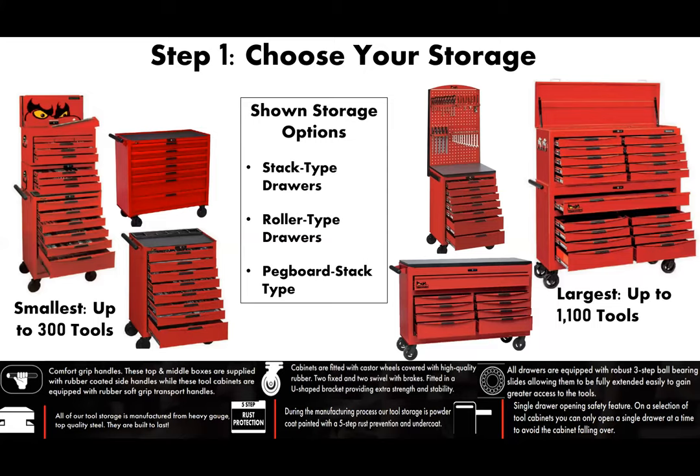The stack type drawers are convenient for small spaces, storing your tools vertically. Roller type is good for wheeling around a large toolbox and comes built with a tabletop to use as a workbench. The pegboard stack type uses a stack type along with a roller type so that it helps you organize your tools better while having a workbench to work with. There's also a pegboard included to help further organize your tools. And all of these can have either a key lock or combination type.